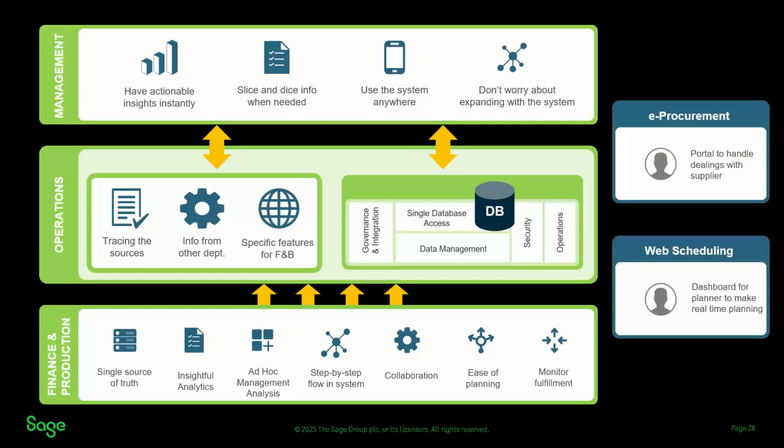And all in all, with e-procurement, like I told you, the portal that helps you deal with suppliers, the web scheduling, the dashboard that helps planners make real-time planning. No longer are they based on data collected and then put out to Excel to plan it, but really planning as it goes. And actually do what-if analysis. I put in an ad hoc order, and what does that do?